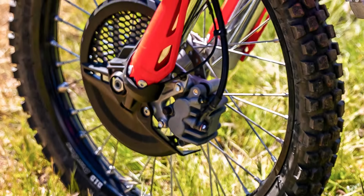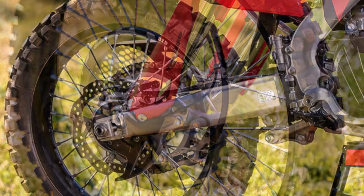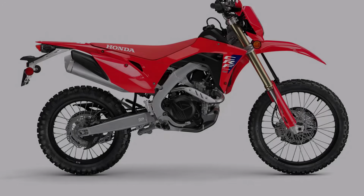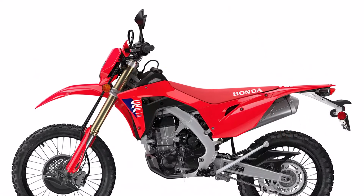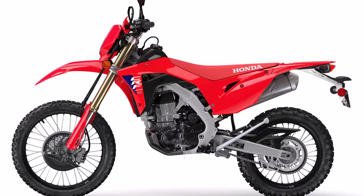Braking power comes courtesy of Nissin, a 260mm disc with a 2-piston caliper in the front and a 240mm disc with a single-piston caliper at the rear. It rolls on classic 21-inch front and 18-inch rear wheels, wrapped in IRC Trail GP tires, ready to tackle mud, rocks, and blacktop alike.